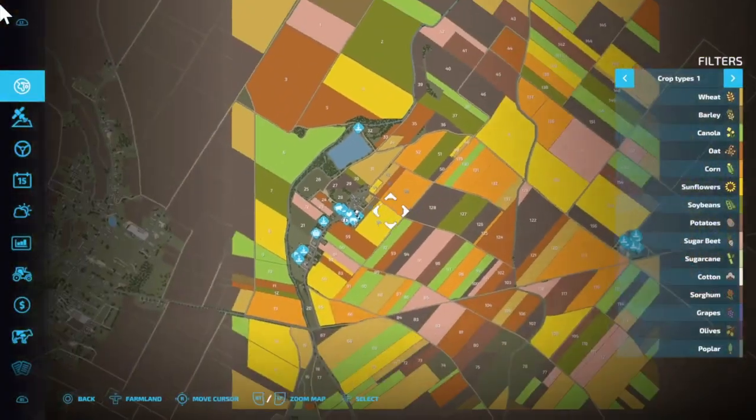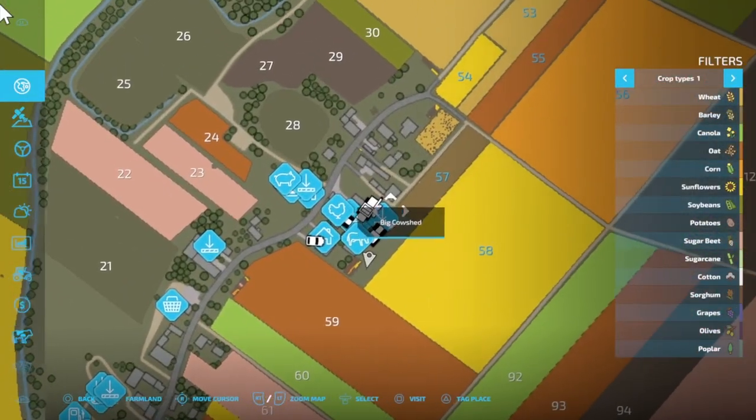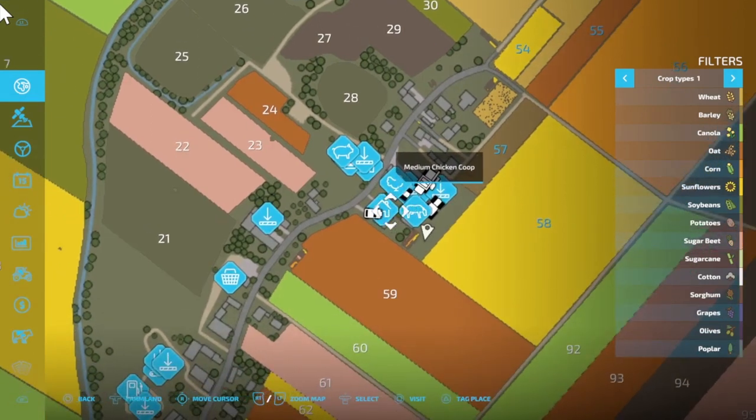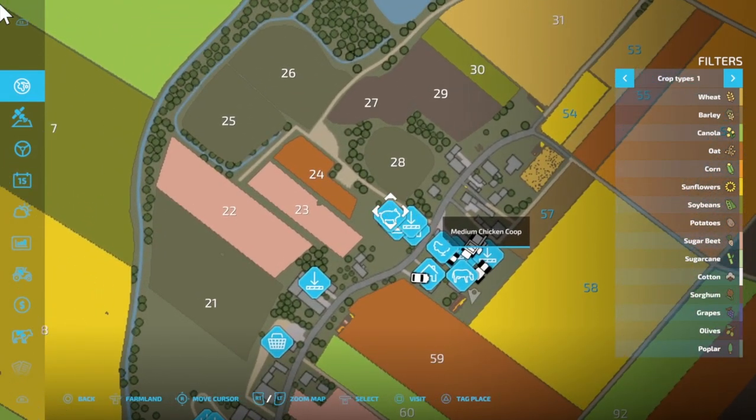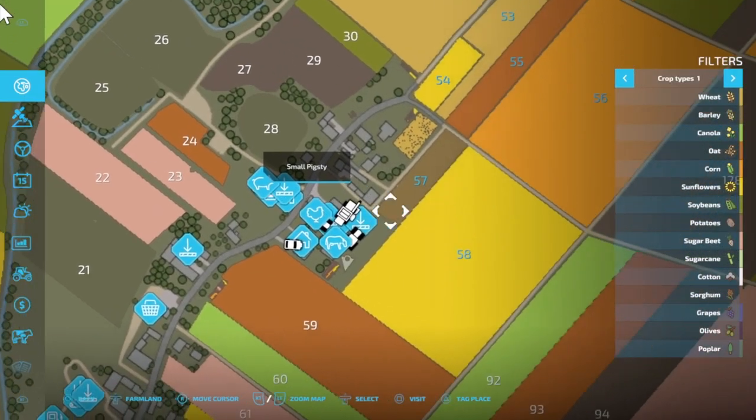So let's take a look at the map here. The main farm where we're at, you got a cow shed, you got a couple of small silos, some chickens, a chicken coop, which is small to medium, it's not very big. Got the pigs across the way here too. We could sell some of the stuff off, but he just bought this.